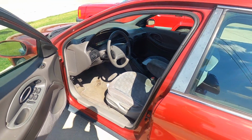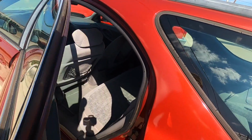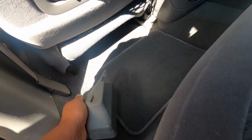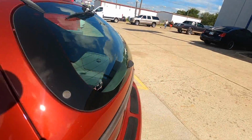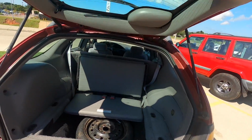I don't know. What do you think a car like this would bring, guys? You know, all cleaned up and everything. I'm still thinking this car should be, oh, what happened here? Ugh, I don't know what. Take that off. That's just making a mess of things. I still think this car should bring, I mean, unfortunately, it's just not a hot commodity item, guys.